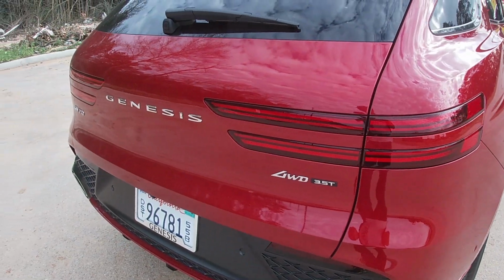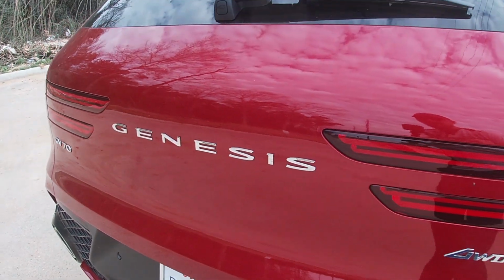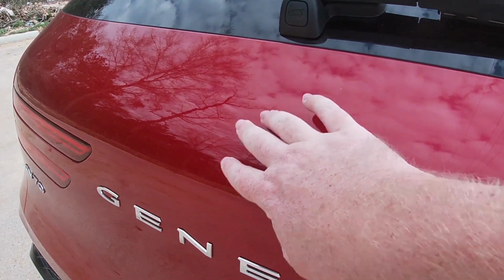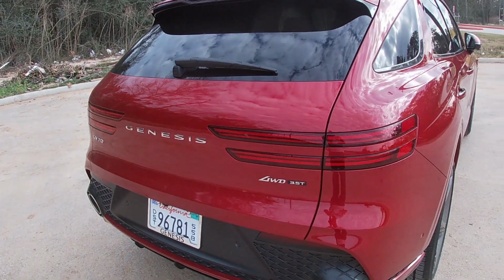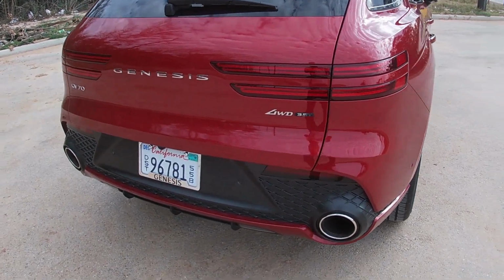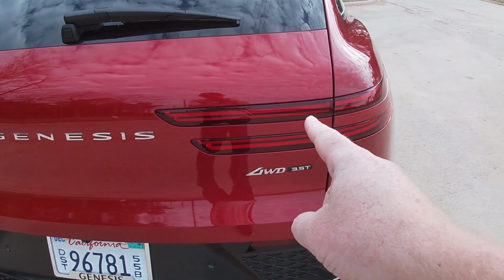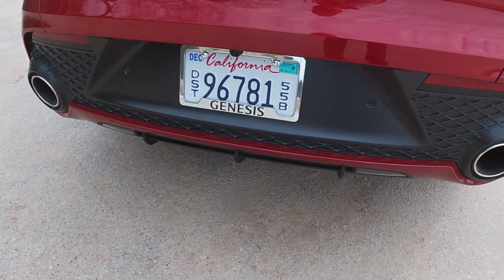Now, that's not a bad thing though, because details like the fact that they've spelled out Genesis on the tailgate instead of sticking that giant winged badge up here, say just above that, for example, it just cleans up the back end of this car so much more, and I really, really like that. Now, if you can't find your reverse lights, that's no problem. They're actually down here on the lower diffuser.